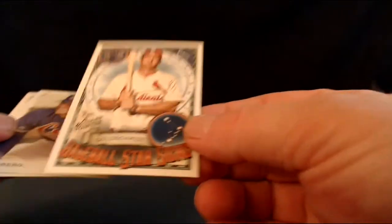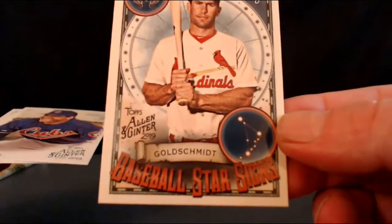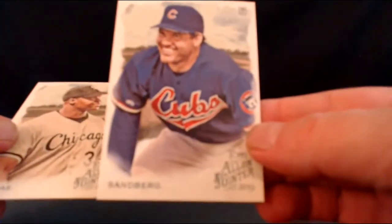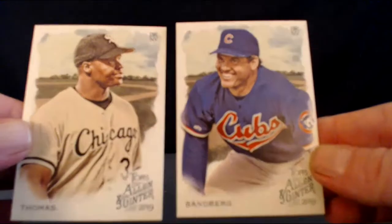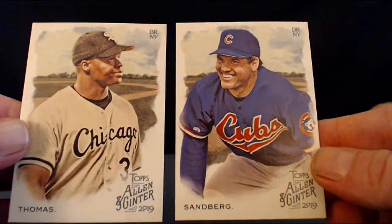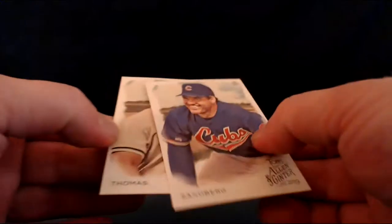Nice. Yeah. Our next baseball star signs, it's Paul Goldschmidt. He is a Virgo. One of my favorites, Ryan Sandberg. A couple of them. There's a couple Hall of Famers for you. Frank Thomas, Ryan Sandberg. Thomas made the Hall of Fame, right? Oh, yeah. First ballot. Yeah. No doubt. Hard to keep track.